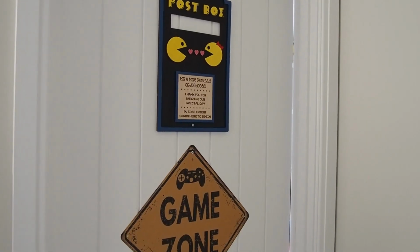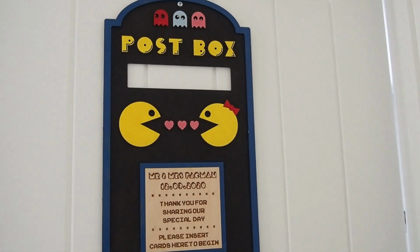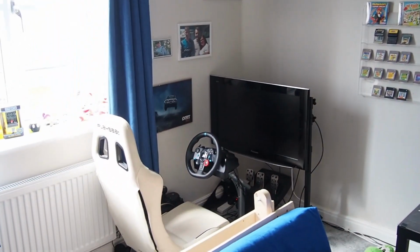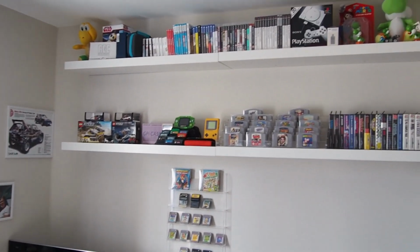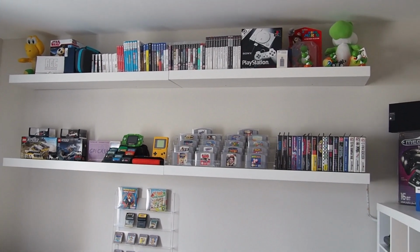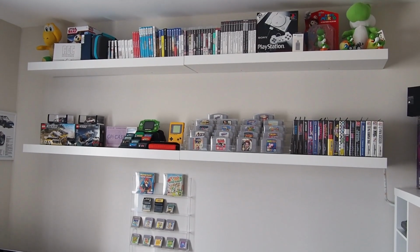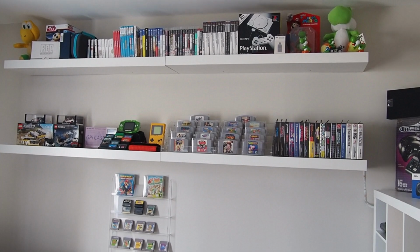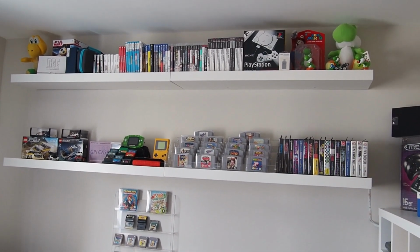So this is the entrance to our games room. Little wedding memento here. And as you can see, there's quite a lot going on. We've got the play seat over here for my driving sim games, some IKEA floating shelves, actually two joined together, some Game Boy carts, another cartridge based gaming on the lower shelves, and generally discs and any sort of display pieces generally go on the top.